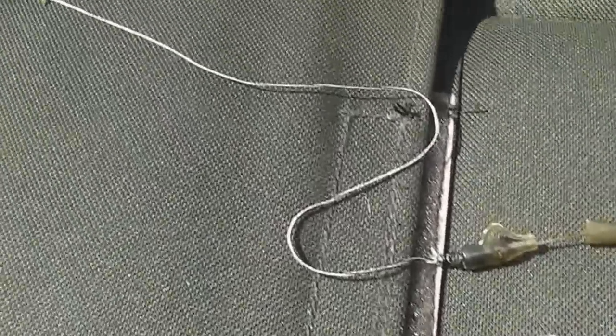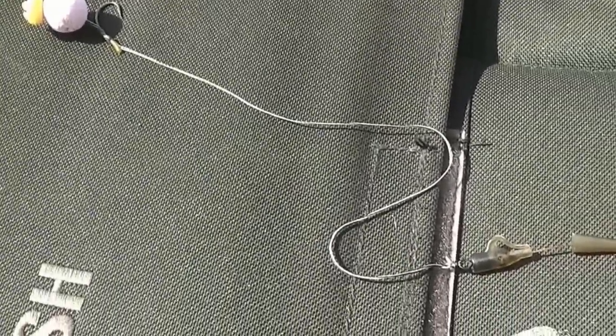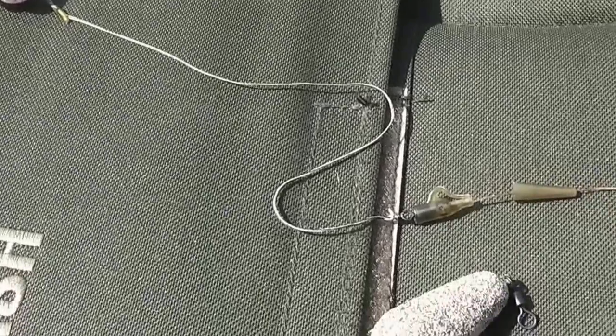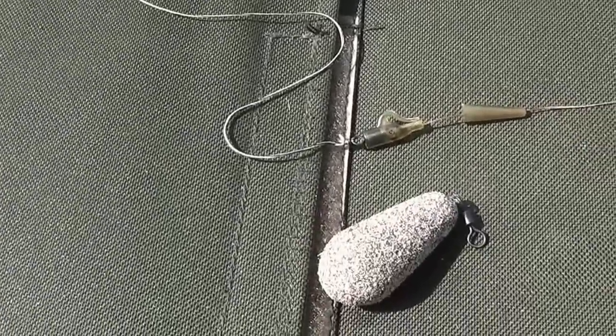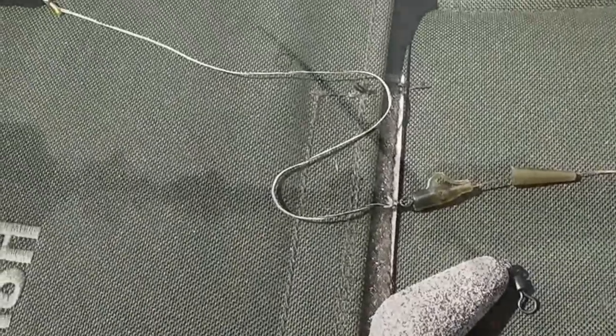It is a really simple setup. I think you can go too technical when it comes to your rigs, and sometimes when you get too technical it really does confuse you. But so long as you keep it nice and simple in weed or in any situation really, you've got a great chance of landing those fish.